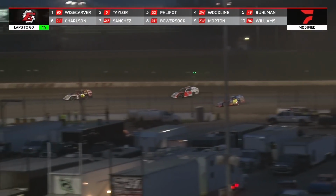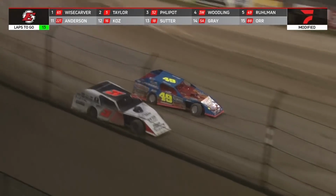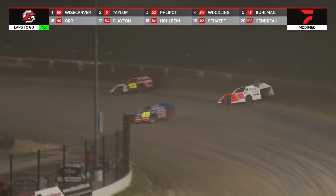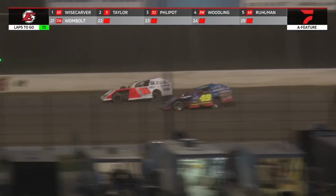Down the backstretch, Roman once again going to the bottom, Woodling to the high side. As the 49 tries to continue his charge forward, not quite, but does get closer that time into 1 and 2. Can he complete the pass this time? Goes toward the middle. Can he slide up across the nose? Not quite. Woodling still hanging tough there on the outside.